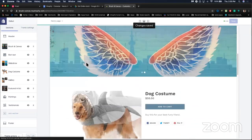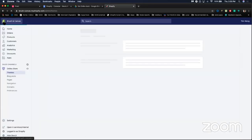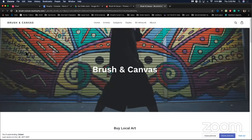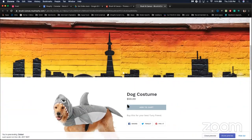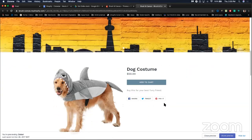And so this took me literally just a few seconds. I've saved it. Now we're going to go back and see what it actually looks like live to your customers. You can preview your theme, your store. And so this is what your customers will actually see when they come to your site. And you notice it's set up exactly how I moved those blocks around.